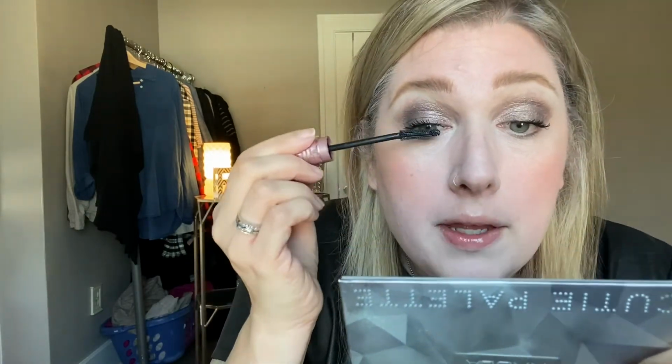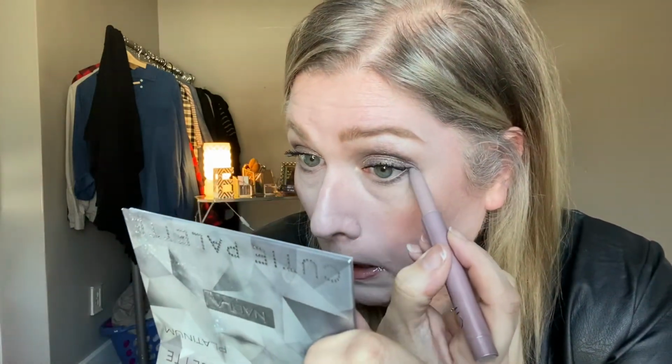Oh, I wanted to quickly, but now I'm scared, pop the shadow stick on my lower lash line. I felt like I should. And then I'll continue with mascara down there. Just a little definition down there. That'll be a sure way to find out if it's going to slide all over my face. This is a good color for green eyes too. Like that taupe mauve color. All right, let's put just a little.